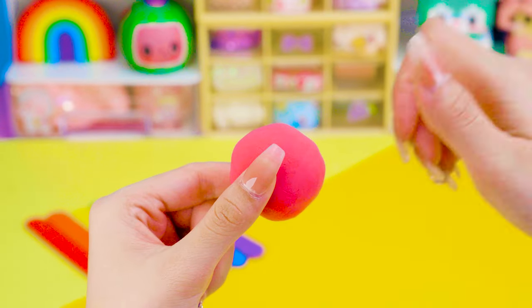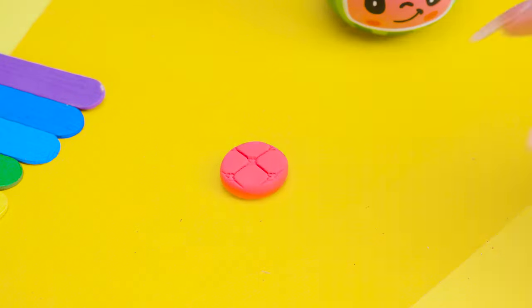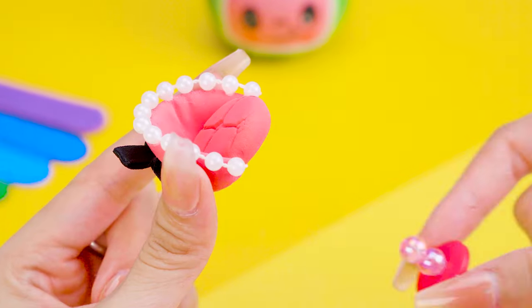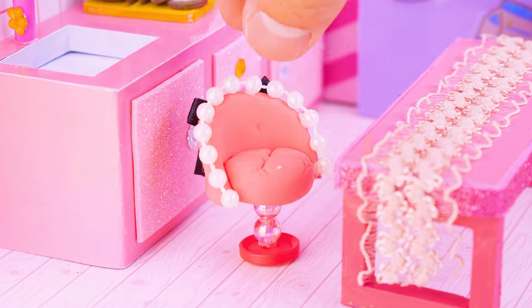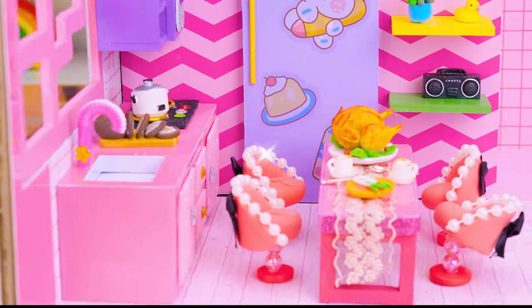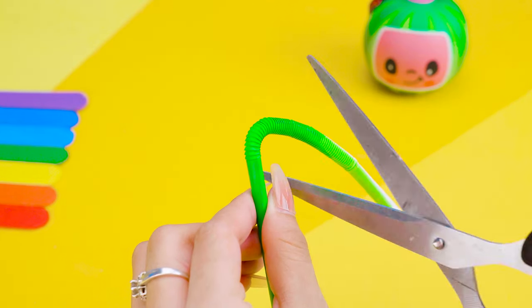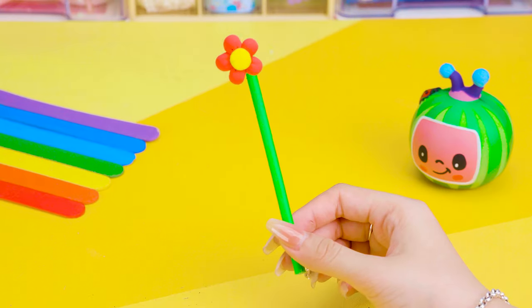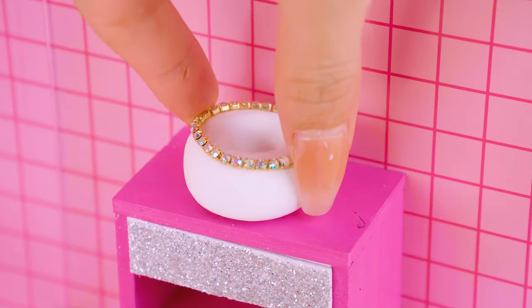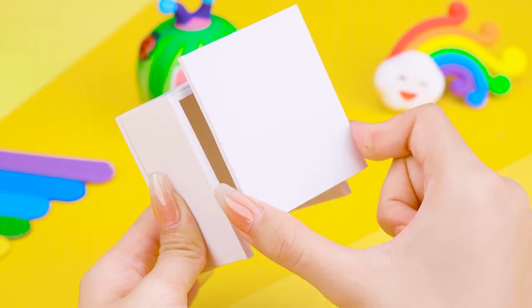So now I will make dining chairs. Making the bathroom, using a plastic straw to make the shower. We have a lovely sink and a mirror. We can look in the mirror every time we wash our hands. We need a washing machine to wash dirty clothes. Let's make it using Foamex, covering it with purple paper.